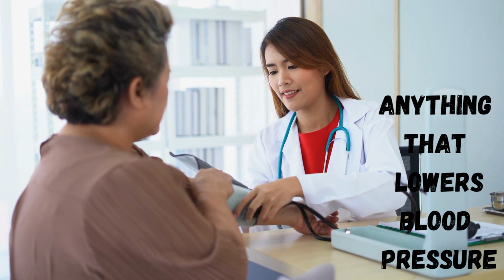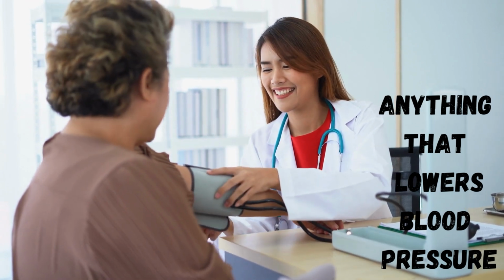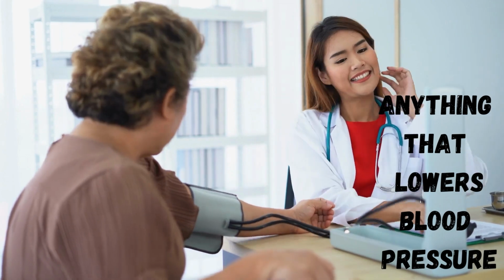The next group of drugs is any drug that lowers your blood pressure. If your blood pressure gets too low, you can easily get lightheaded and fall. So some drugs not only lower your blood pressure, but also your heart rate. So those would be some calcium channel blockers and beta blockers. If your heart rate gets too low and your blood pressure is too low, you're increasing your chances of a fall.